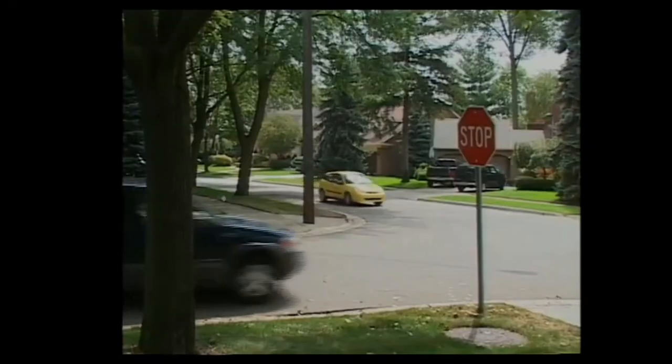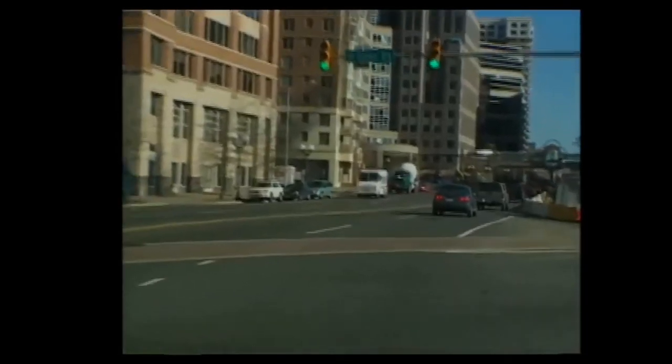Okay, we talked about approaching intersections. Now let's look at the intersection itself. When you're in an intersection, you should always scan for trouble. It's just like looking both ways before you cross the street. Scan left, center, right, before you enter the danger zone.